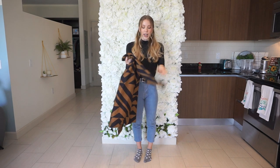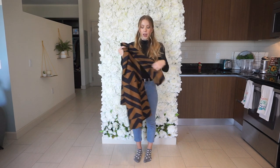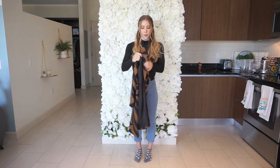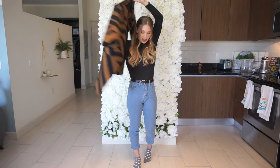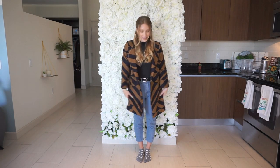It has a really nice pattern to it. This is from H&M, and it has like a mustard color with a dark, dark navy. And I just love the pattern. It's really me, and when I saw it, I just had to get it. So I'm gonna add this jacket. And I love how it looks so much.